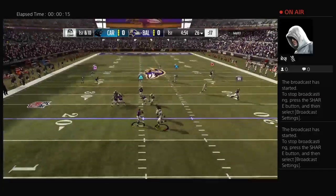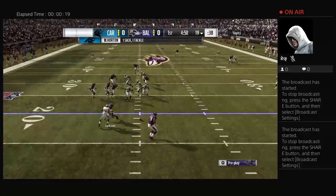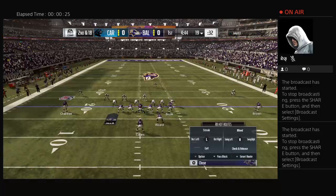Now a play fake here on first down. Pressure comes in. He's brought down. It's a Panther sack. Wes Horton in there to drop him, and it'll be a loss of about 8.